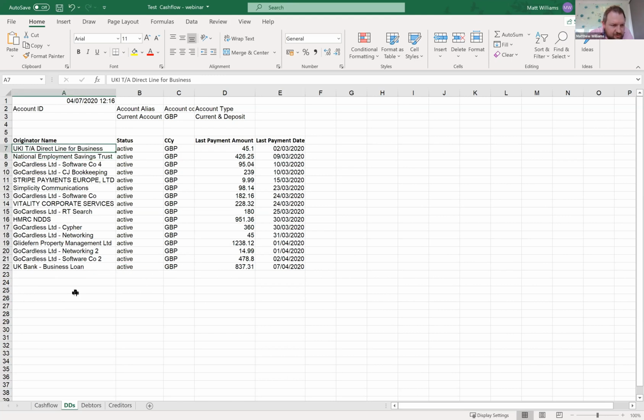So we've got Direct Line for insurance, Nest, so that's auto enrollment pension, a software company, CJ Bookkeeping, who does this company's bookkeeping, Stripe, Simplicity Communications, so those guys do the telecoms for this business, more software, Vitality Health Insurance, time to pay arrangement from HMRC.